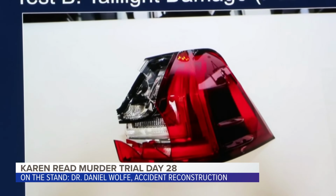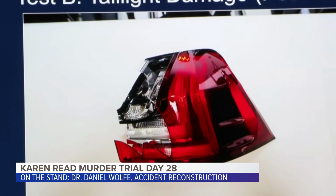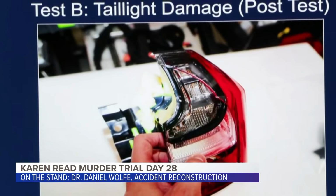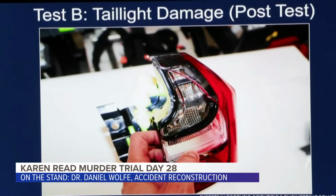When you say intact, what do you mean? They are not damaged or broken. At all? Correct, at all. Next slide, please. What is that a picture of? Another photograph showing the taillight post-test. Again, no damage to the underlying diffusers in terms of being cracked, shattered, or broken.